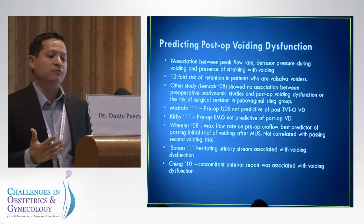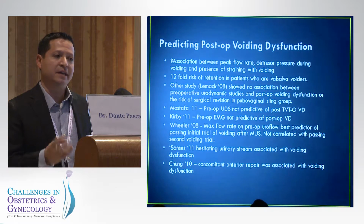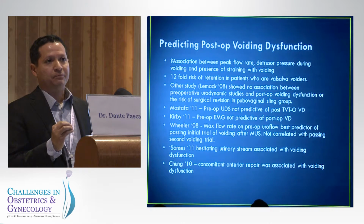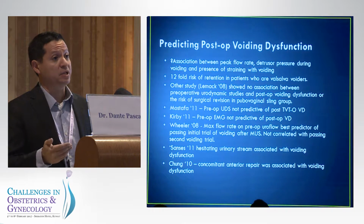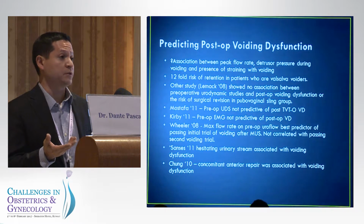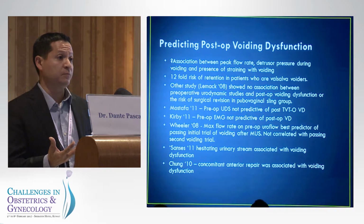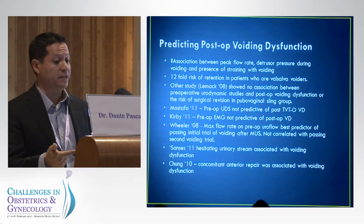Now, predicting postoperative voiding dysfunction is a challenge. There can be an association, although studies go both ways, and there are so many parallel factors that predicting which patients will have issues with voiding dysfunction is a challenge. Certainly, there's a 12-fold increase in patients that are Valsalva voiders, so patients that recruit their abdominal muscles to help void. This can be identified pretty easily on history, or a simple uroflow can help identify these patients.